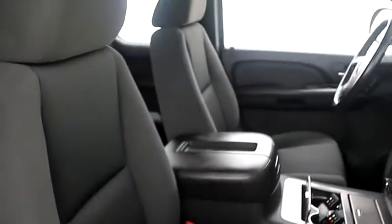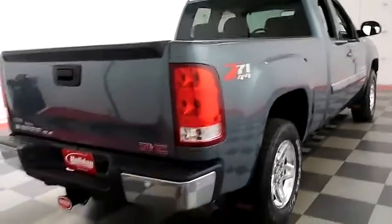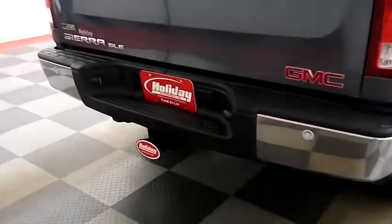Inside, cloth interior. Seats are clean all the way throughout. One more look down the passenger side, then swinging around to the back end. You have a factory trailer hitch on the back.